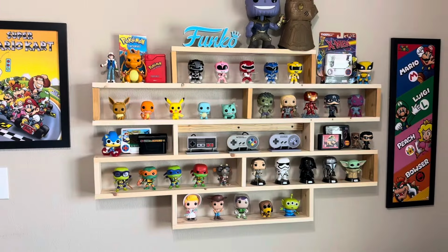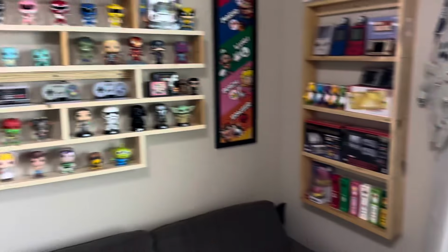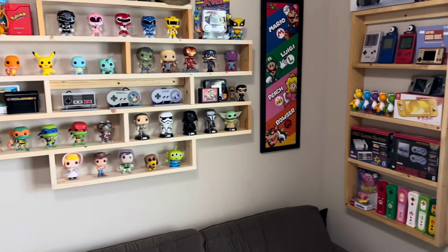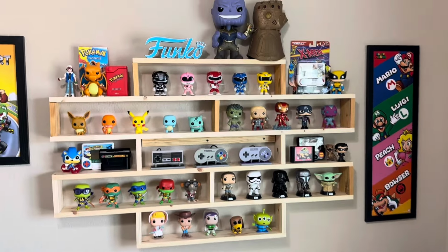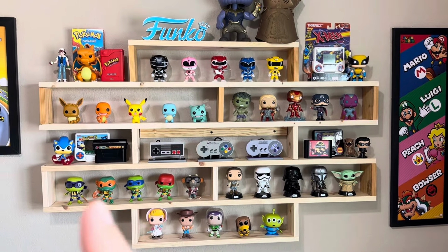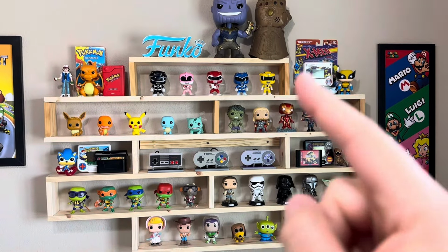Now this shelf, all my shelves in my game room, if you guys look around, which we're gonna touch on everything. This is an update, so we're gonna talk about everything in the game room. Every single shelf in here is custom made. I made it myself. I wanted something unique back here. Now guys, because of the unique design of this shelf, it left these little sections here for miscellaneous stuff.